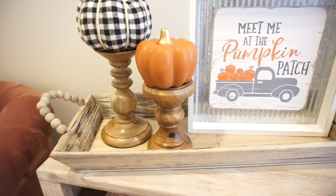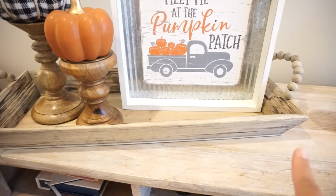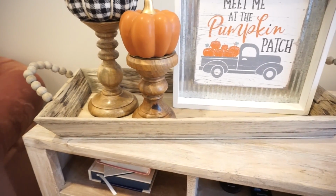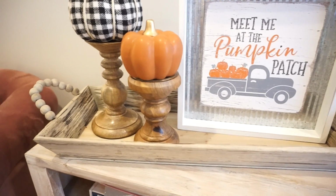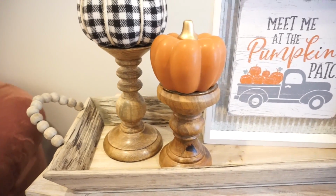So starting up top here, this tray I actually got at Kirkland's, I think last year. They had it discounted really low, and I just love the wood texture, if you guys can't tell. So I thought it was really pretty, and it looks perfect up here. Usually I just redecorate this tray for all the different seasons. And then I actually have found these 2 wooden candle holders this year.